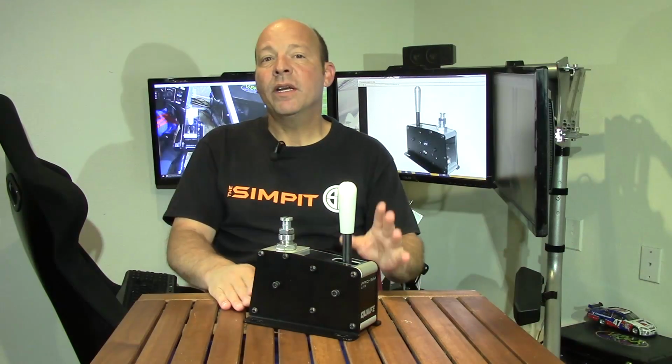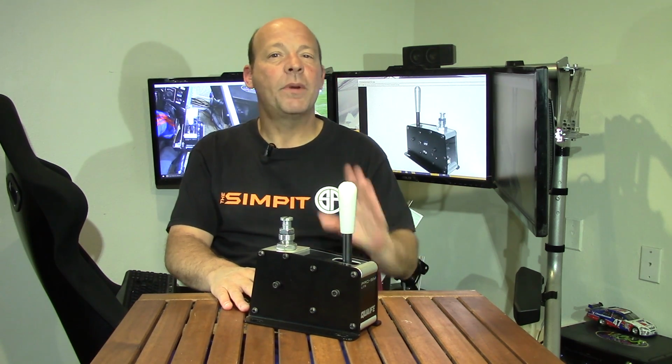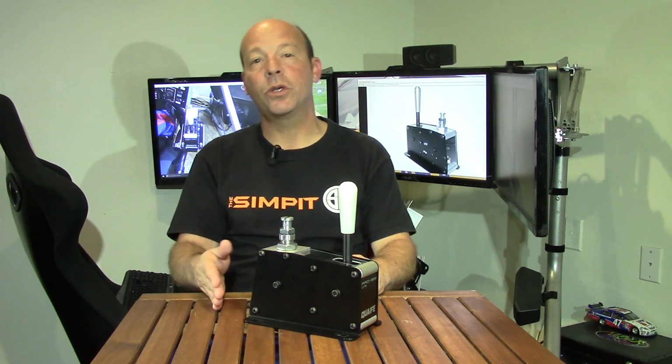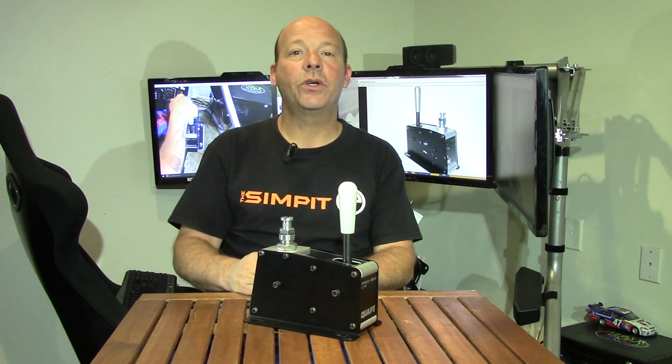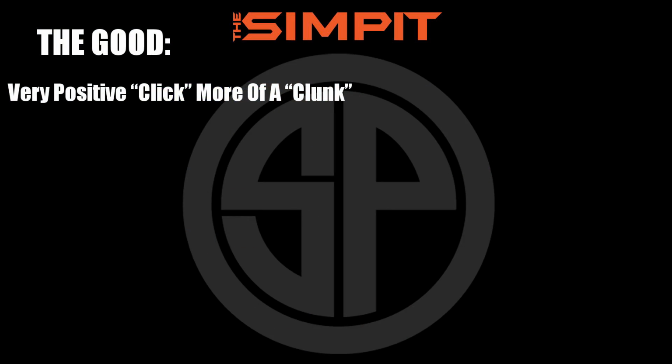So in driving, this shifter was outstanding. It exceeded my expectations, but that doesn't mean that it was perfect. So let's go ahead and break things down with the good, the not so good, and the bottom line, starting off with the good, and that is that awesome clunk that you get when you're shifting.